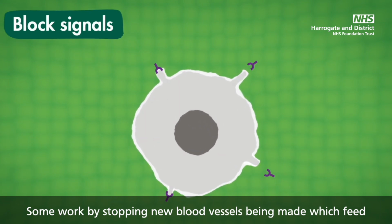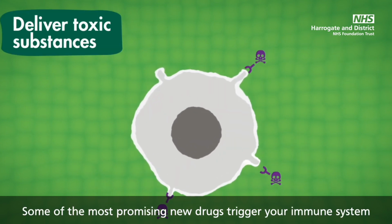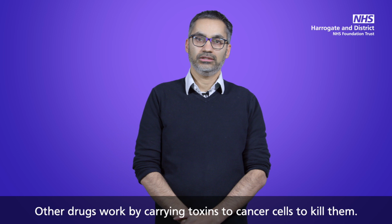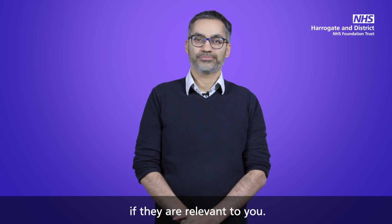Some work by stopping new blood vessels being made which feed the cancer cells. Some of the most promising new drugs trigger your immune system to kill the cancer cells. Other drugs work by carrying toxins to cancer cells to kill them. The cancer care team will explain which ones will be used if they are relevant to you.